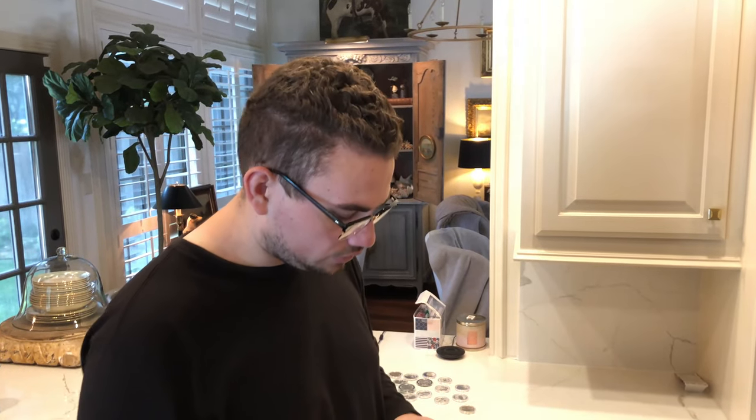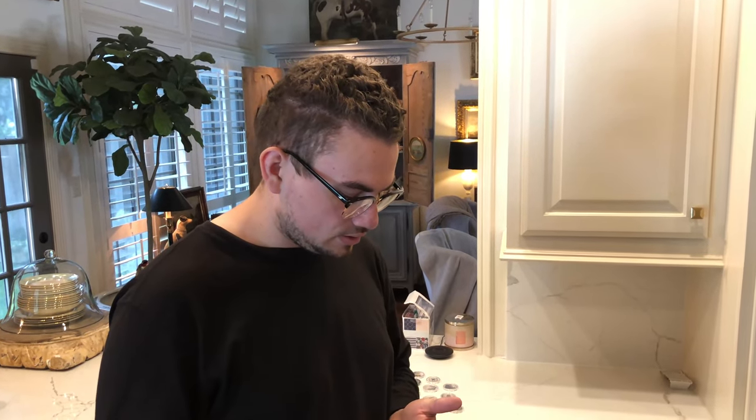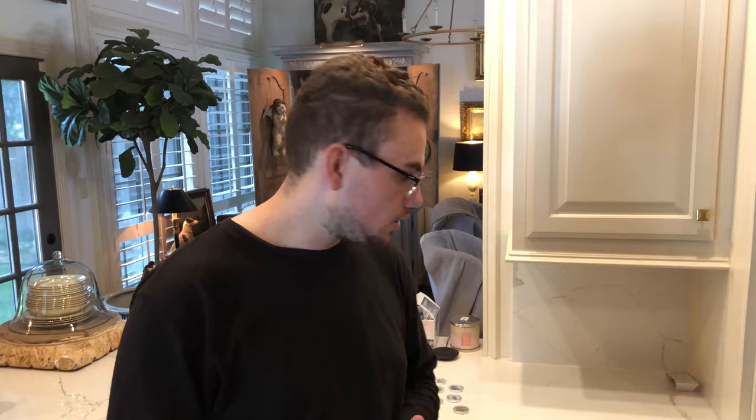And just a phenomenal coin. Christmas colors on the front and back. The luster's awesome, like 81S has come. It's a phenomenal coin, sad to see it go.